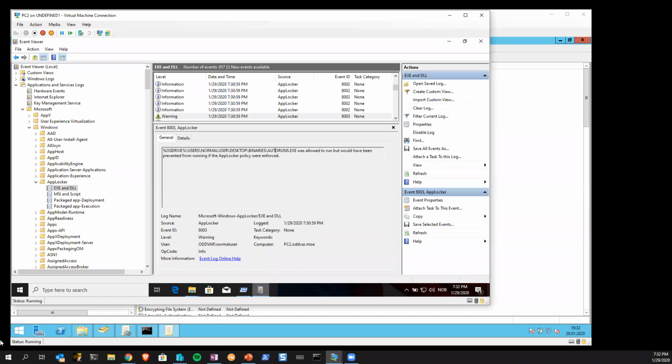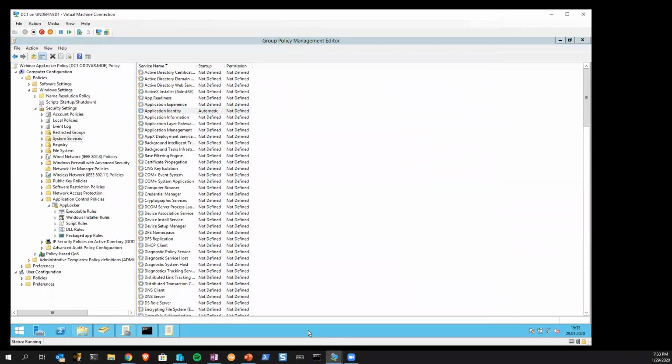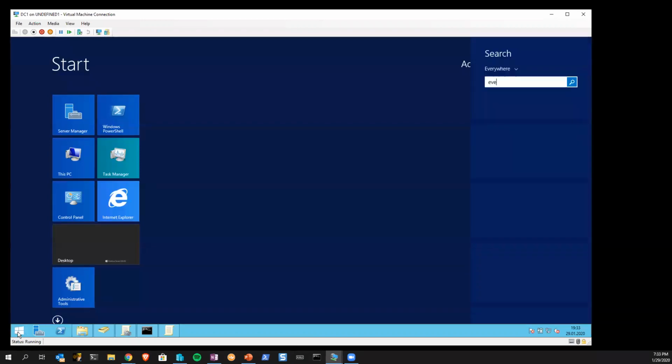Okay, the way we do event forwarding, I'll show that as well, is that we start off by setting up a server to collect the logs. So the way we do this, I'm just using my domain controller, but normally you would use a dedicated server for this. So start up the event viewer quick.